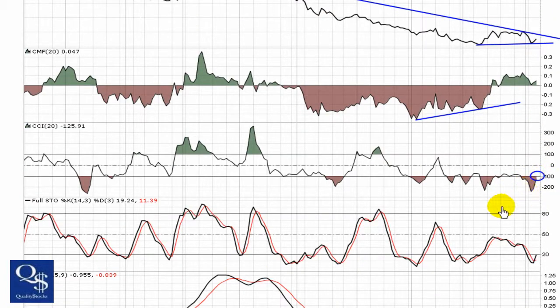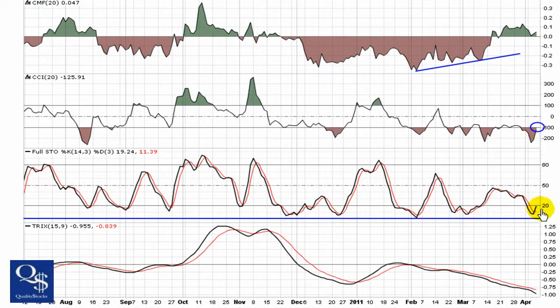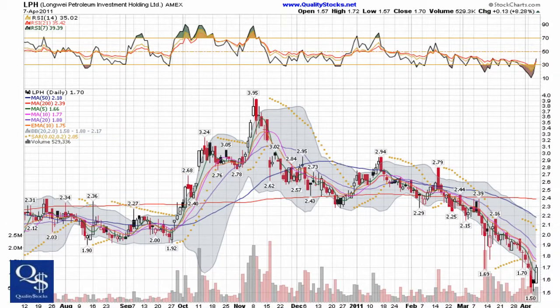CCI showing some signs of life. It looks like it's going to try and break through negative 100. Full stochastic trying to come back off the bottom again, come out of oversold. What I'd look for is just for some things like that trend line to be broken, to show it's going to come out of this little triangle, show it's going to stop making lower highs, and try and work its way towards 50. TRIX, it's still too early on. Again, this is a bounce sort of play. Not going to get much from the TRIX, just a lagging indicator.